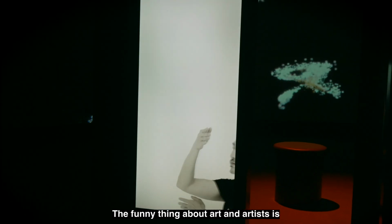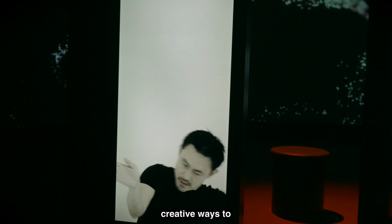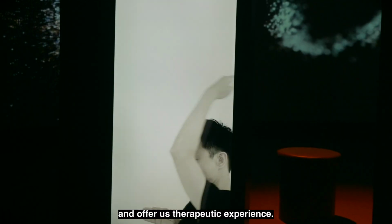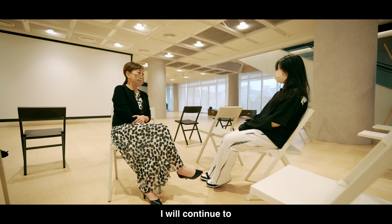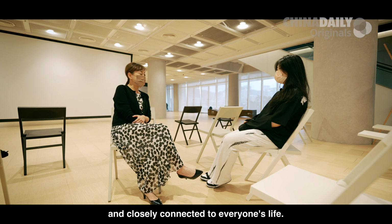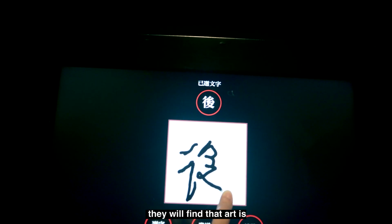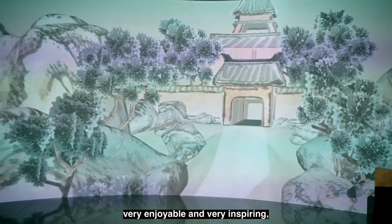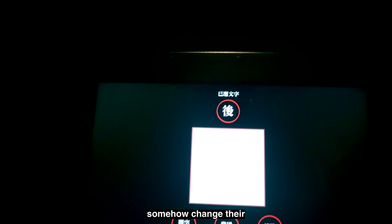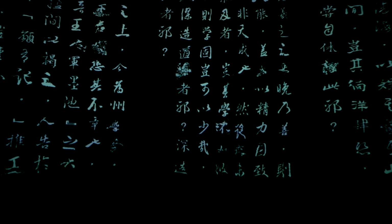Funny thing about art and artists is in hard times, they often come up with creative ways to express themselves and offer us a therapeutic experience. I will continue to make art interesting and available and closely connected to everyone's life to make sure that when people come in, they will find that art is very enjoyable and very inspiring, and it will somehow change their outlook to life.